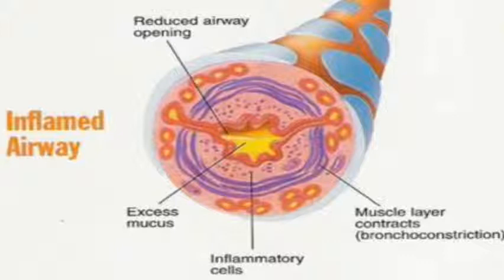Let's start by looking at a diagram of your airways. This inflamed airway reminds us that asthma is a chronic disease of inflammation. You can see that the airway is swollen, irritated, and red. The swelling and mucus are actually blocking the airway, which is what causes cough and wheezing. This will put you at risk for having an asthma attack.